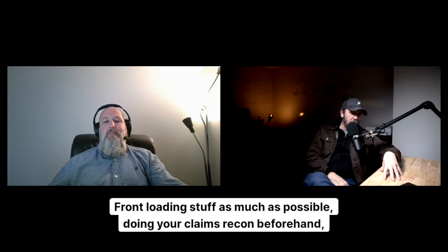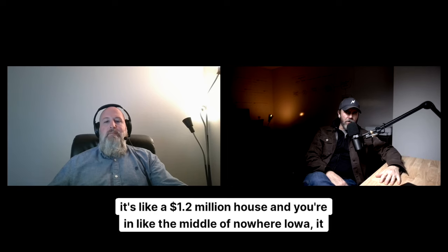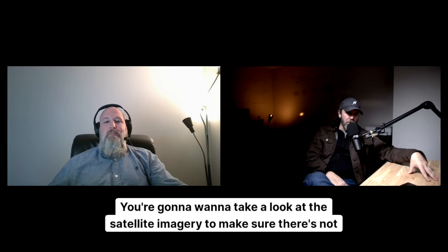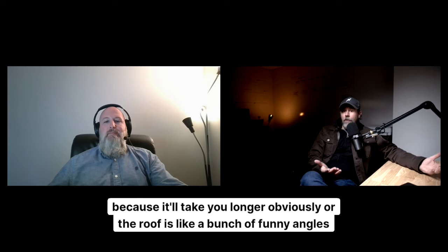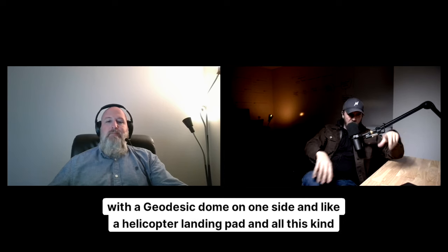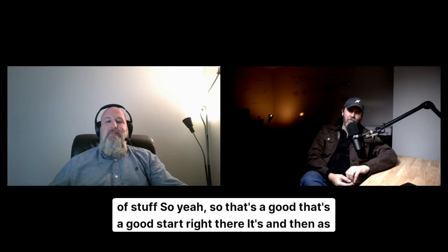So front loading stuff as much as possible, doing your claims recon beforehand, looking at the satellite imagery, especially if you're looking at the loss report and it's a $1.2 million house in the middle of nowhere, Iowa, it might be a big spread. You're going to want to look at the satellite imagery to make sure there aren't five sheds in the backyard and 600 yards of fence and all this kind of stuff, because it'll take you longer, obviously. Or the roof has a bunch of funny angles with a geodesic dome on one side and a helicopter pad and all this kind of stuff. So that's a good start right there.